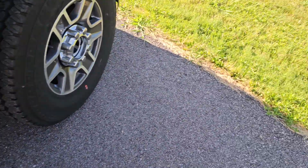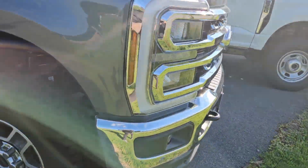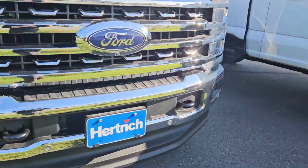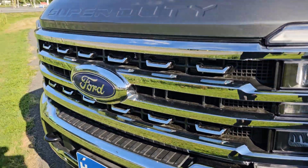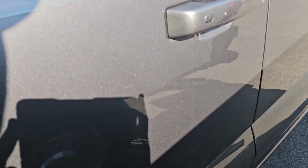I mean, the MSRP is $74,275. I don't know what type of room I have in this. I'd have to talk to my GM. But I just wanted to get you an idea. It definitely has a 360 camera. It has that option, which is something I would definitely want.